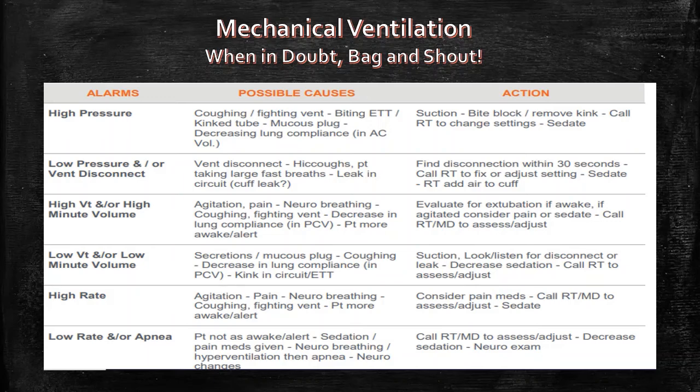High rate alarms may be triggered by agitation, pain, coughing, or if the patient is fighting the vent. Patients who are more awake or alert may be attempting to breathe over the ventilator. A high rate alarm may also be triggered by a more serious complication, such as a change in neurological status. To troubleshoot the high rate alarm, consider pain medications. Increase sedation if the patient is agitated, and if unsuccessful, call respiratory therapy to assess and/or adjust settings. Notify the physician as needed.